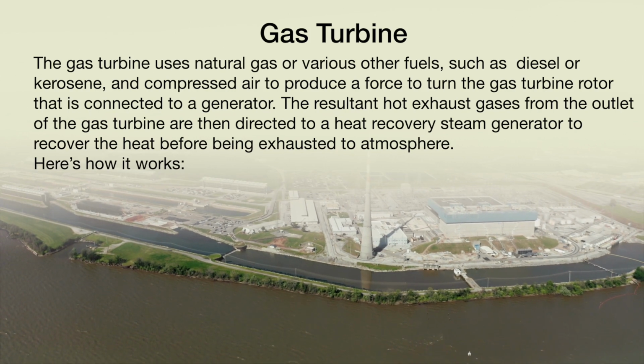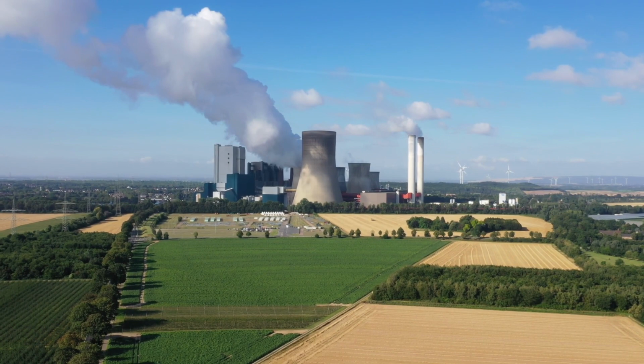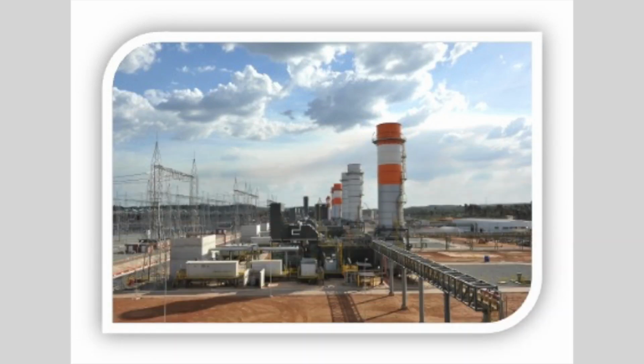So, the resultant hot exhaust gases from the outlet of the gas turbine are then directed to the heat recovery steam generator in order to recover the heat before it is being exhausted to the atmosphere. So, what is the procedure of how this gas turbine is working? Now, we will go for that.